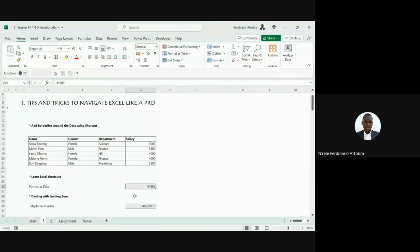So currently, I have this number here. What people have challenge with is that sometimes you can download a lot of data, and in a particular column where it's supposed to show dates, you see only numbers. So how do we then turn those numbers into dates? One shortcut that we are going to learn is this Control Shift 3 to convert those numbers into dates.